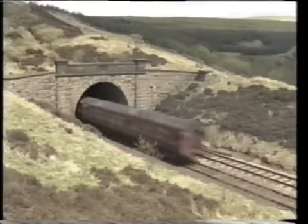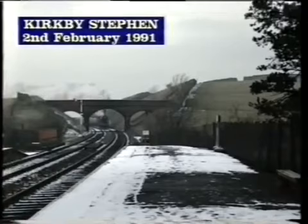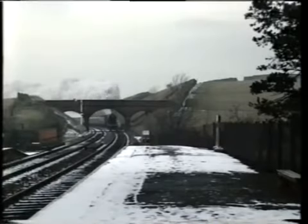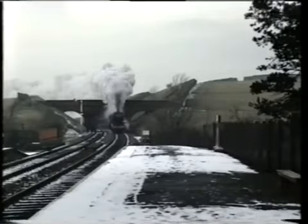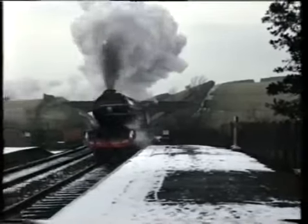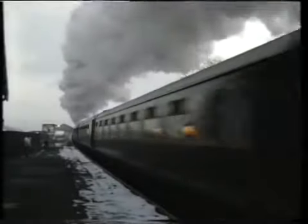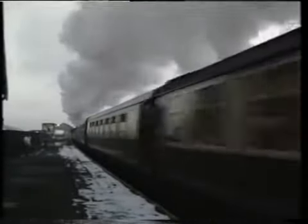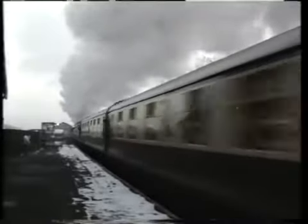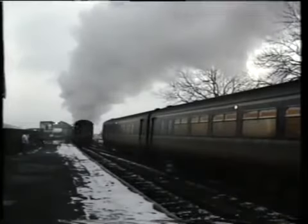In early 1991, she had to contend with snow as she returned a train south in the late afternoon. At the summit, Aisgill, the engine showed no signs of being winded.